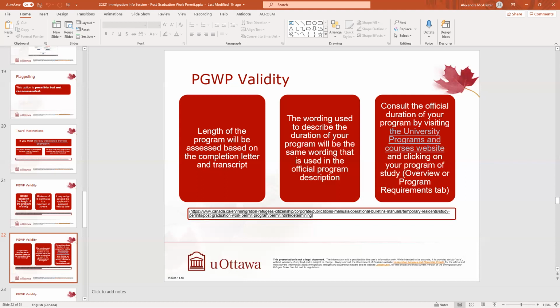So if your studies are going to end in August, you would only have that part-time work authorization if you're a full-time student in your final term, or if you're part-time and it's your last term. Then you'd be able to work part-time until you get that written confirmation, which would probably be, I'm guessing, towards the mid to end of September. As of the date that you get the written confirmation, you'd have to stop working until you apply for the post-grad work permit.